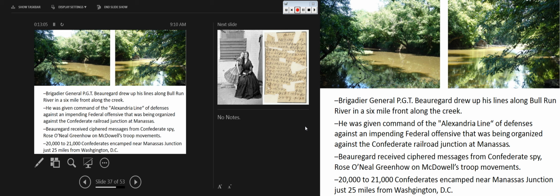I do want to point out a very important woman for the Confederates at this period of time. Her name is Rose O'Neal Greenhow. She is a spy, and I've got an entire portion of one of our lessons on espionage. Rose O'Neal Greenhow had an entire spy ring working in Washington, D.C., a high society spy ring. They got all their information by attending cocktail parties and balls and different social events in Washington. That's how she's going to get her intelligence. She's going to send a ciphered message to Beauregard letting him know that Irvin McDowell's troops are headed toward Manassas Junction. So if you're wondering, how in the world does Beauregard know what's going on here?